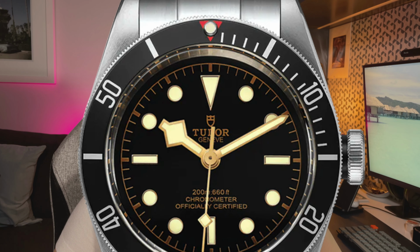Next one, Norqain Neverest. 200 meter water resistant, 40mm. It's the Neverest Glacier, and it retails for about 5,300 Australian or 3,600 US dollars. It is a 70-hour power reserve, so it's a pretty cool watch, but we are starting to get up in price. So once we start getting up in price, I think we need to be a little bit more discerning about what it is. But it's got a really nice look and feel, this watch. The next one does not.